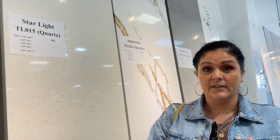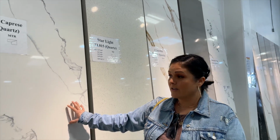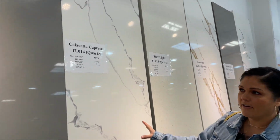When we're looking for a quartz or a countertop for a rehab, one of the things we look for is price and durability. We're also doing something not for us personally, we want to appeal to the masses. And right now, white and black are still very much in. So we typically would go with some kind of white quartz. This one has a faux gray marbling effect.